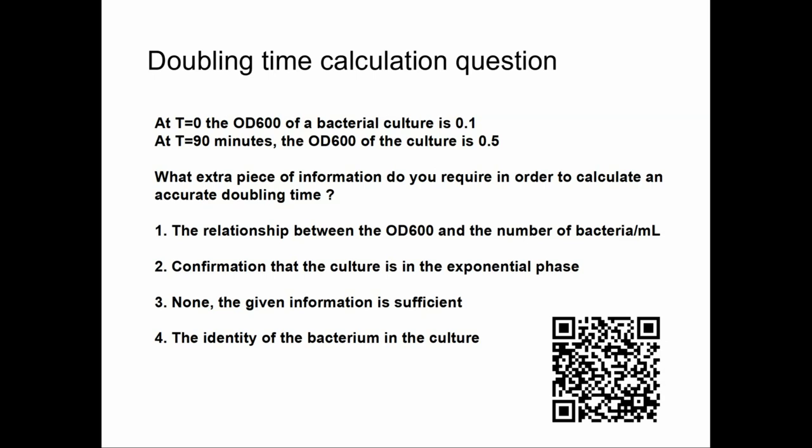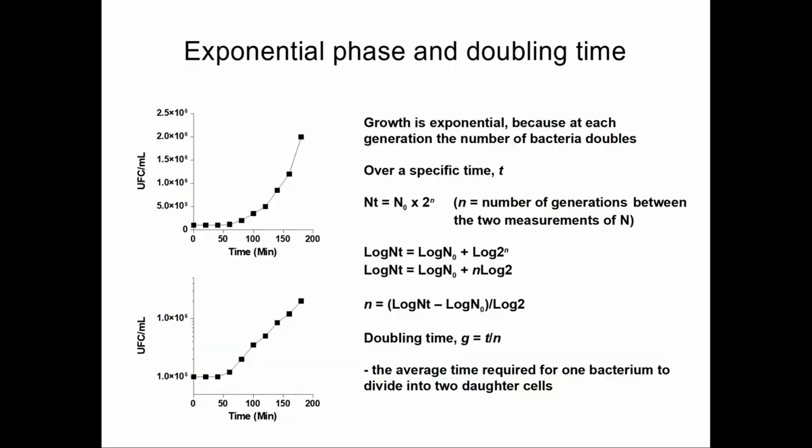Because in the question, all you know is that at time 0, whatever it is, you have OD 600 of 0.1, and at some other time point, your OD 600 is 0.5. And also, don't forget you should have this on a log scale. And you should say that on a log scale, this should be linear. Then I can work out, then my equation is going to work.